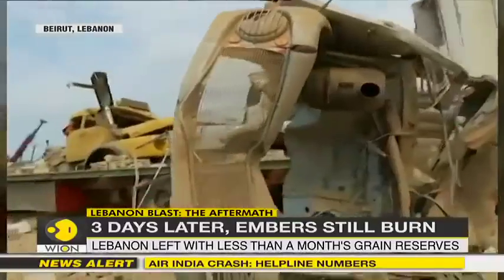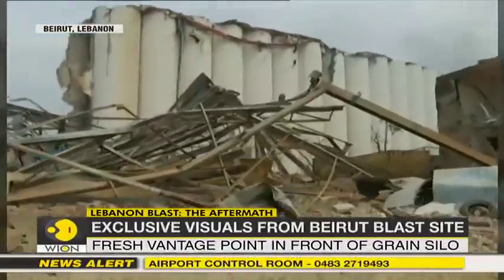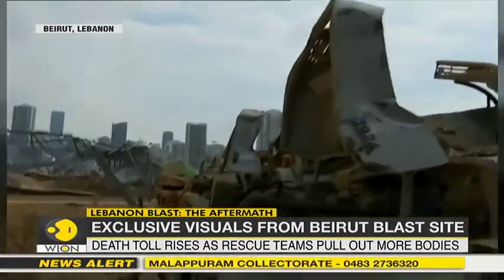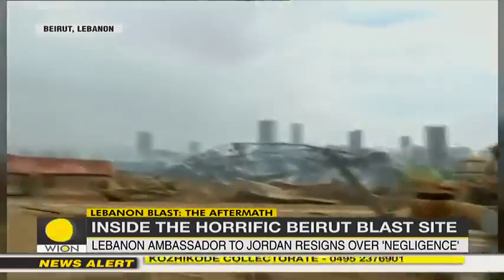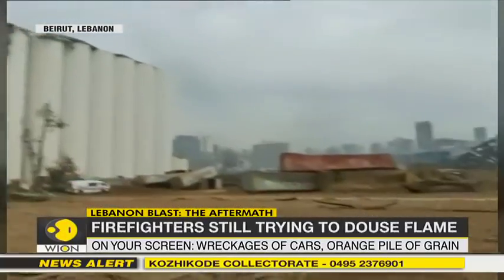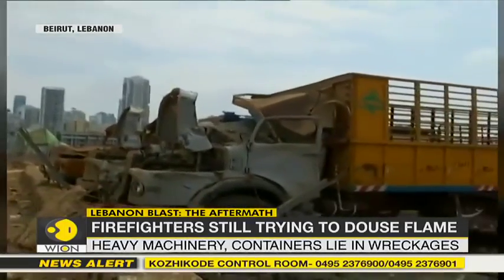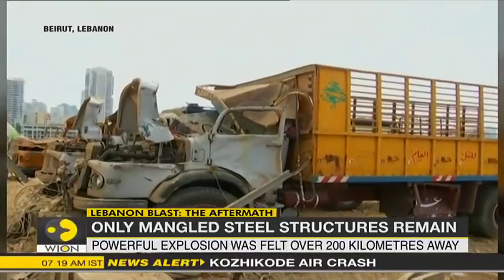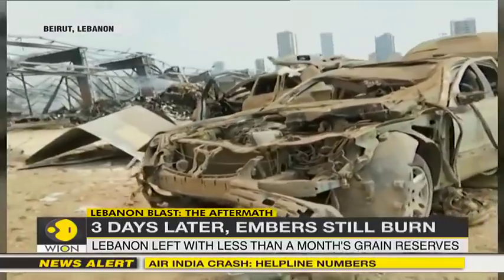What WION is showing you now are visuals right from the epicenter of this massive explosion that took place this week. As you can see, relief operations are still on and rescue teams and cleanup crews continue working through the rubble of the deadly explosion which devastated the Beirut port and left a crater where once stood a massive facade. The chemical had been left sitting in a warehouse ever since it was confiscated from an impounded cargo ship in the year 2013. Officials have estimated losses at $10 billion to $15 billion.